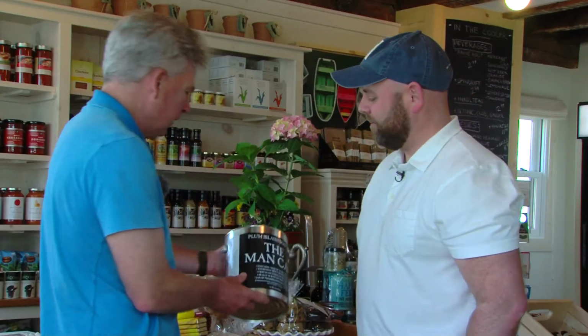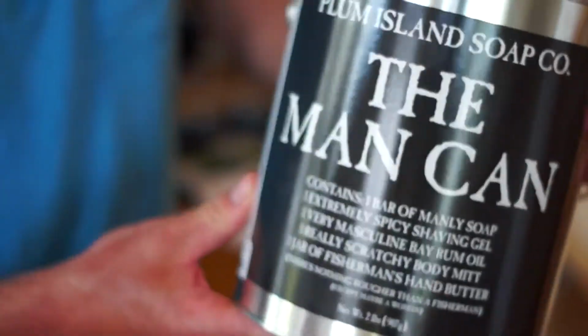So if they want to come into the store or they want to bring their boat in, we can probably bring it down to the dock for them. Yeah. And we're also hoping to team up with a local boatyard. People can go to townwharfgeneralstore.com, and they'll be able to order online, pay for everything online, and then hopefully the launch service here in town will be able to deliver products at a set time. And I wanted to ask you about this little item. What's the man can all about?